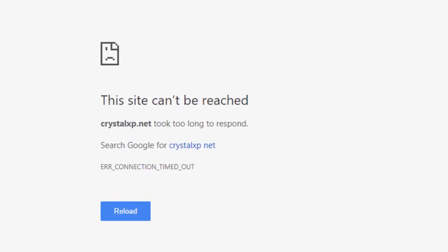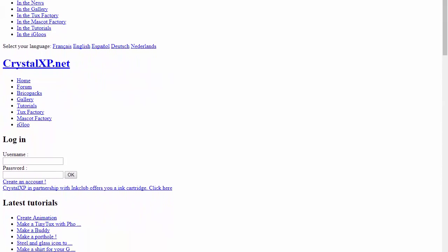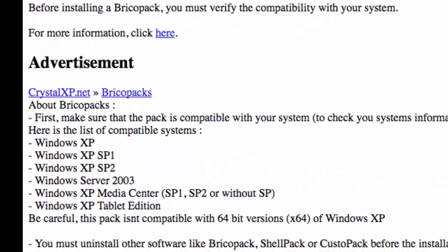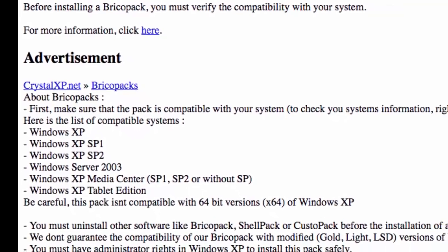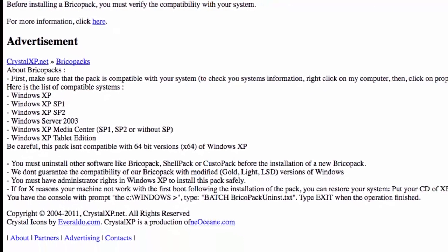Unfortunately, the site went down recently, so I can only show you archive.org screenshots, which didn't save the style sheets. I read the warnings more thoroughly, now that my English is a little bit better than it was 9 years ago. It mentioned it doesn't work on 64-bit versions of Windows. Back then I didn't even know what that meant, but I installed it without any problems, obviously because I didn't have 64-bit Windows XP. But something I didn't notice back in the day was when it mentioned it doesn't work with already modified versions of Windows.